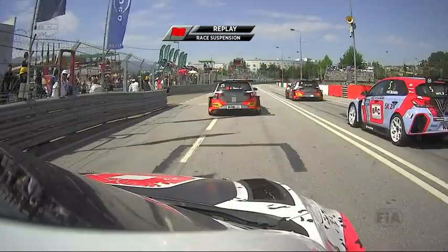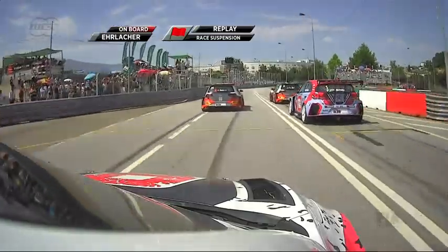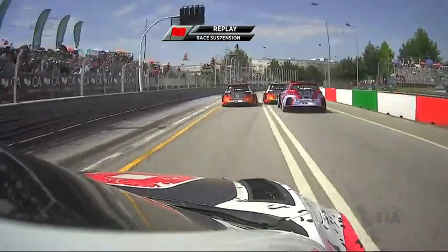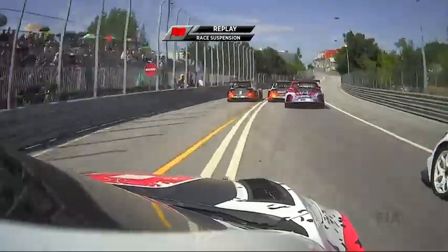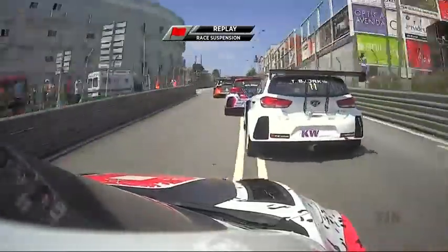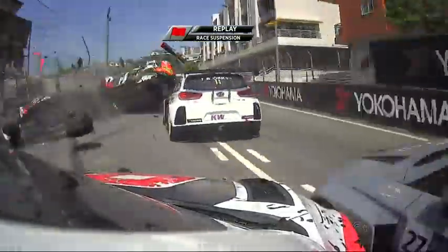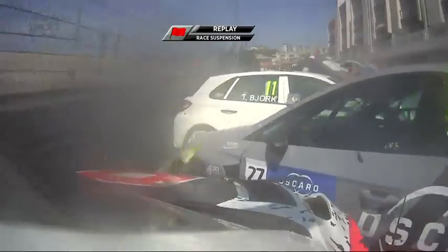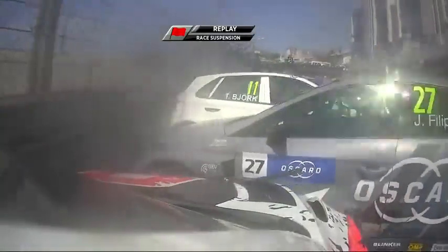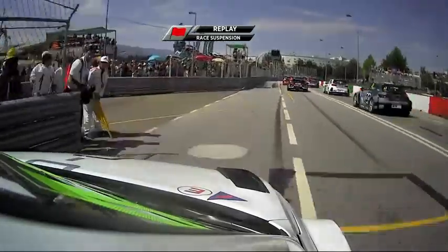Guerrieri shunted into the back or into the side of the Golf. And the big hit from behind, I think, was a big concertina affair. Yeah, Jan Erlacher's view. Testament to just how strong these cars are. And hopefully we'll await confirmation, but at the moment, it looks like there's nobody with any serious injuries. But yeah, clearly a very, very big accident.